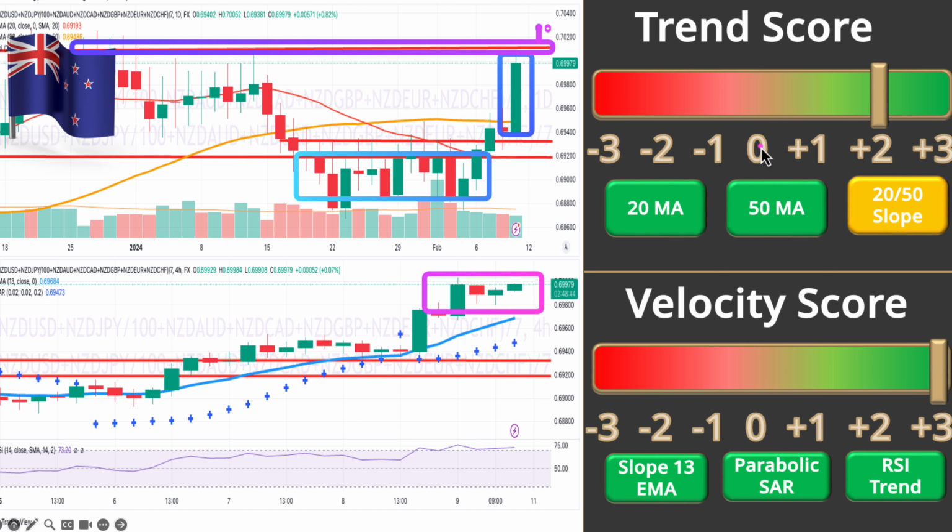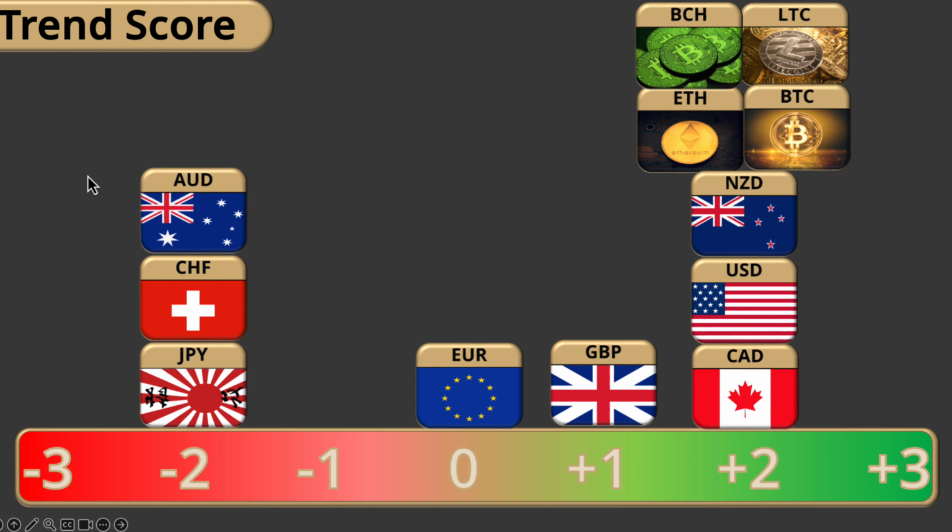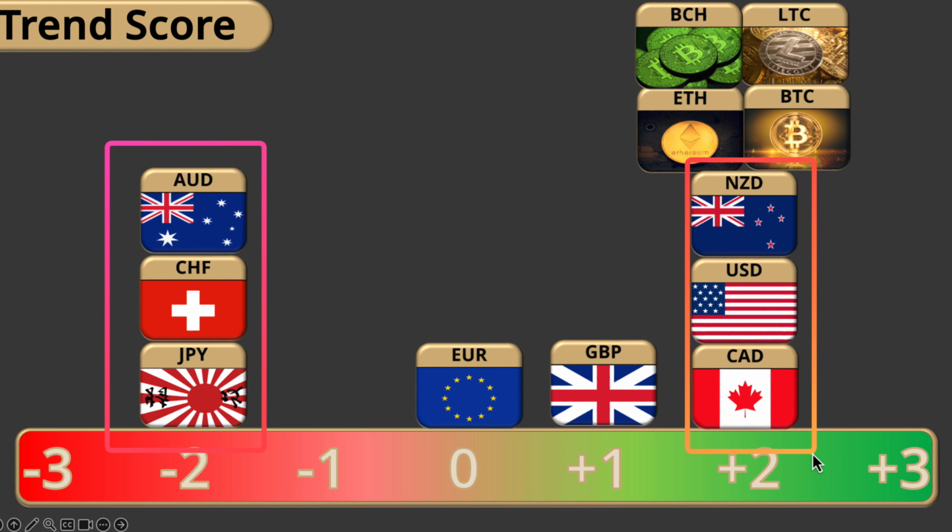Kiwi looks so much better compared to the Aussie. So this is where maybe we can take a look at an Aussie-Kiwi pairing and take advantage of that deviation from its correlation. The trend score is pretty clear about what's moving and what's not. Aussie, Swiss franc, yen moving lower. Kiwi, dollar, and CAD now are at +2. Euro and pound not going anywhere. Let's keep those on the side. So these are the pairings we're going to take a look at. It's pretty clear to me what we're going to be looking at.